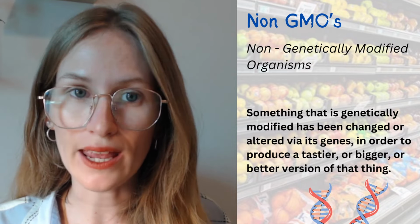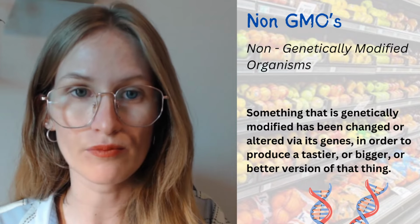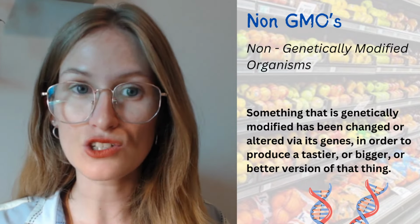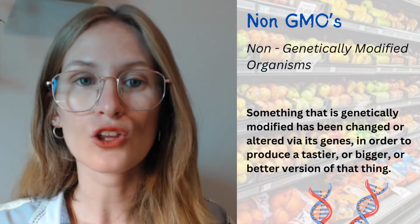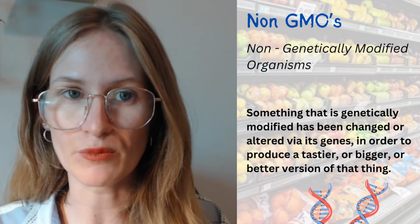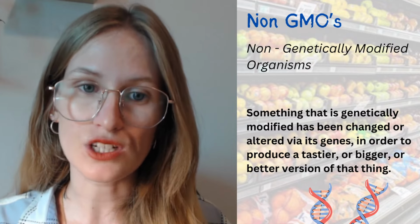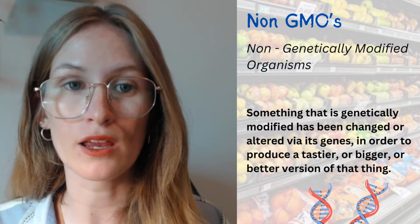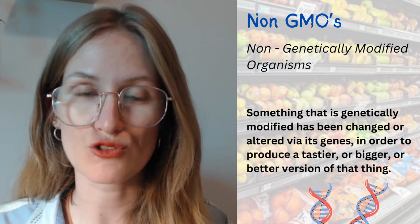So if you change the genes of something, you are changing what you want it to become. So you could change, modify. Change and modify are the same thing. You could change the genes of something to make it bigger, tastier, sweeter. A genetically modified strawberry could be sweeter and more juicy than a naturally grown strawberry.